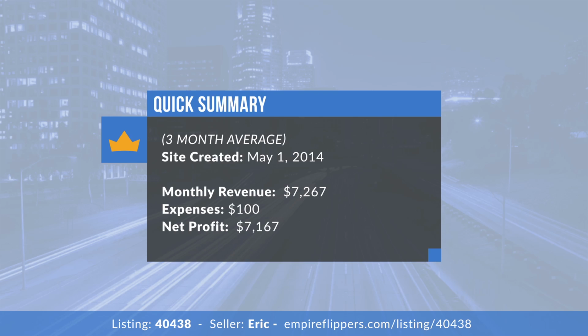Net profit just under $7,200 a month. Again, this includes your Seller Central account in Amazon, inventory you currently have, domain name, and all site files. And of course, during the transfer, you're not going to run it down to the bare bones inventory. You're going to make sure they start off with a bit of inventory. They're okay.